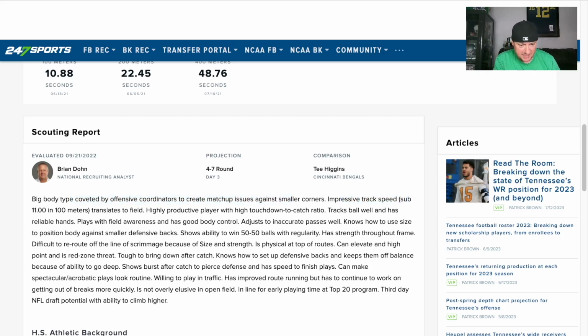Impressive track speed, as we see listed. Shows the ability to win 50-50 balls. I bet this highlight tape's going to be awesome. Has strength throughout his frame. Knows how to set up defensive backs. Shows burst. Willing to play in traffic, improved route running, but has to continue work of getting in and out of breaks. The one thing is, he's listed at 6'3" here.